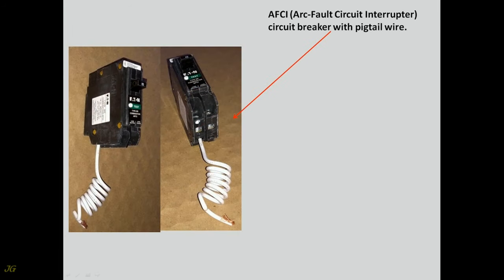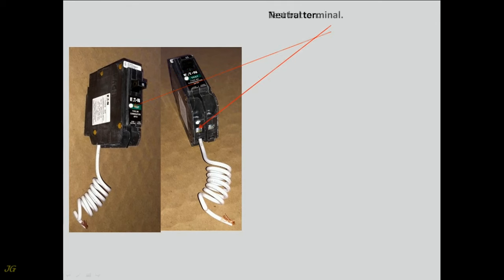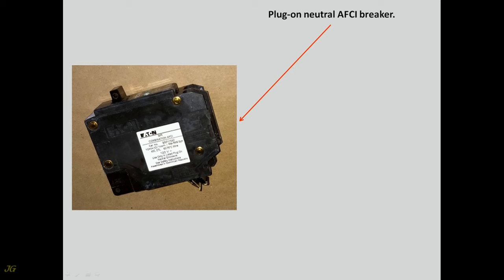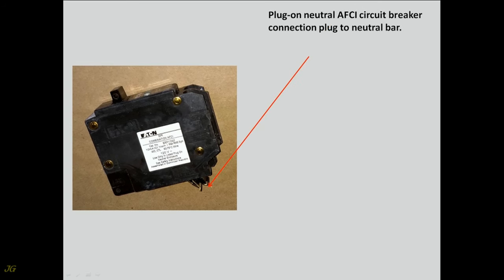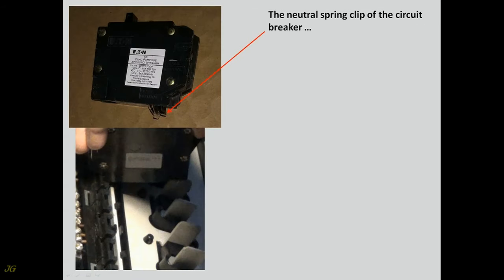AFCI, arc fault circuit interrupter, circuit breaker with pigtail wire. Breaker handle. Test button. Neutral terminal. Hot terminal. Pigtail wire. Plug on neutral AFCI breaker. Plug on neutral AFCI circuit breaker connection plug to neutral bar. To use a plug on neutral circuit breaker, the load center must have a neutral bus that accepts these breakers. The neutral spring clip of the circuit breaker is inserted onto the neutral bus bar.